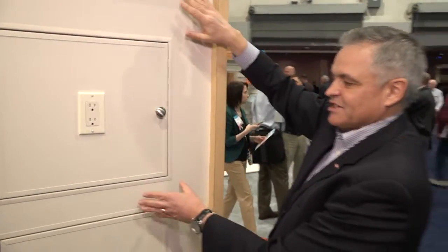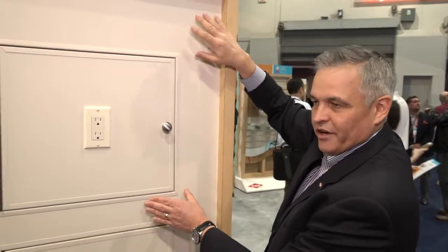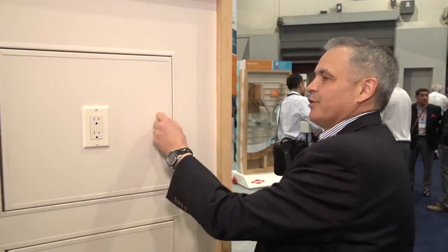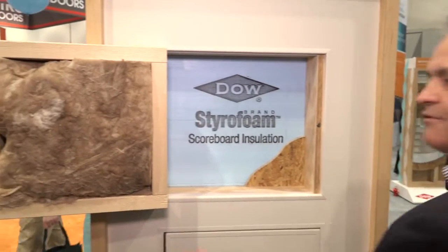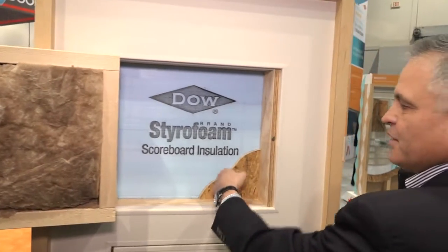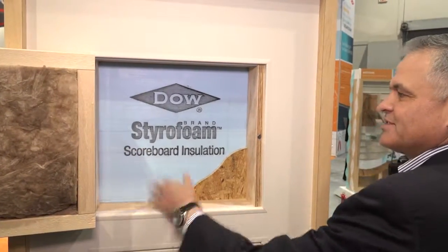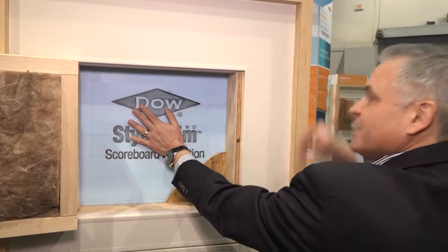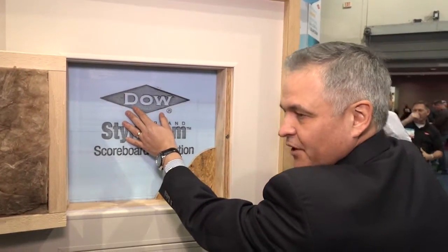So now, this is my 2x4 wall with 1 inch of styrofoam on top of the OSB. Wouldn't you like to be able to open up your wall in your house and see what it looks like on the inside? Well, that's what we're going to do here. Here's what you might find if you opened up your wall cavity. There's my R13 batt insulation. Here's my layer of OSB. Here's my 2x4 studs. Here's my styrofoam. We've got a cutaway so you can feel the styrofoam. Now remember, on the other side of the styrofoam, it's 0 degrees Fahrenheit.